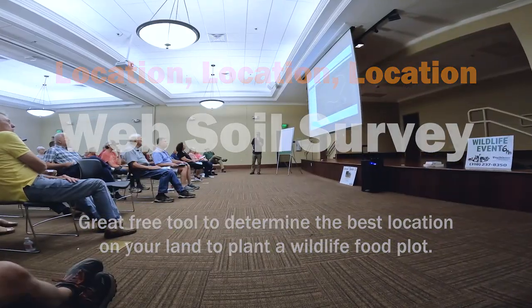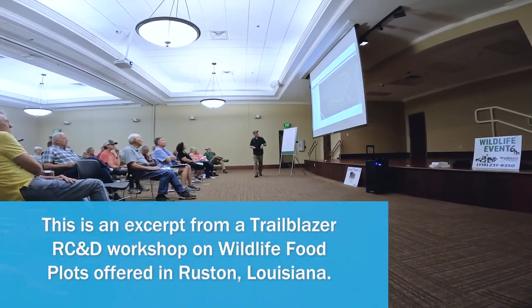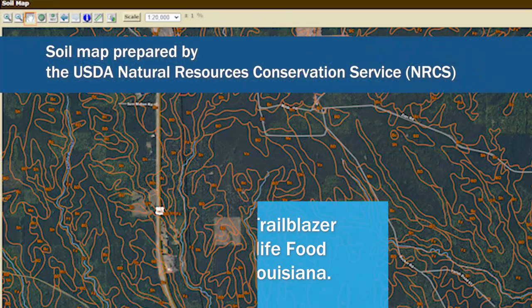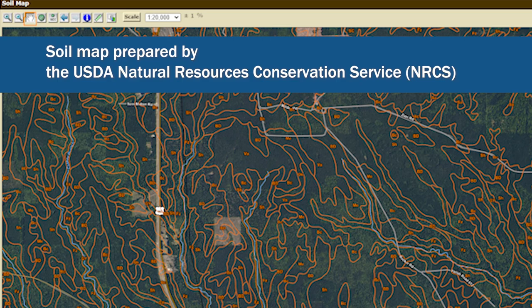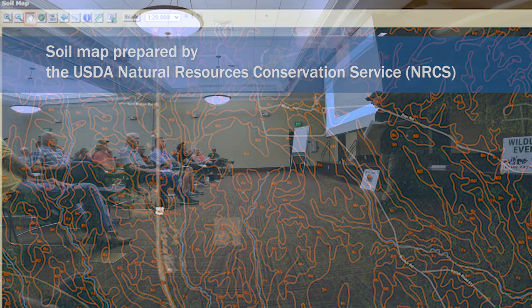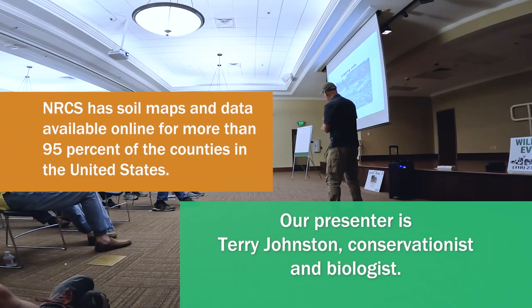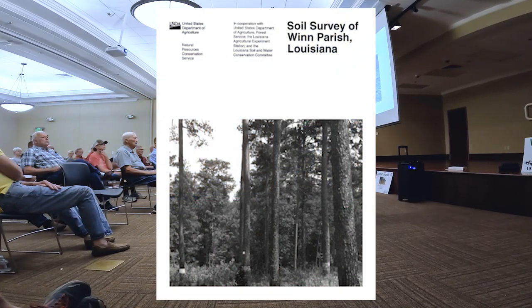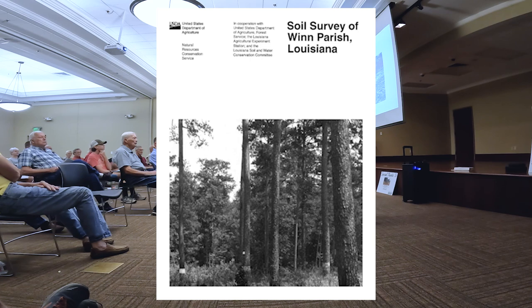So when you start talking about spots to plant, this is a picture of a soil map that NRCS has done. They've mapped every area in the state of Louisiana. And they used to have these nice books. They were called a soil survey. This one was a Winn Parish. They have one for every parish in the state.